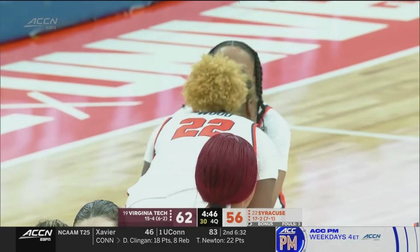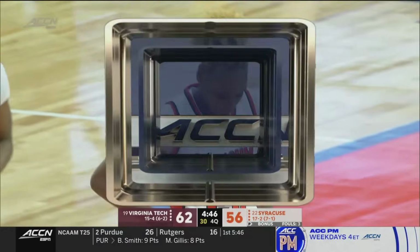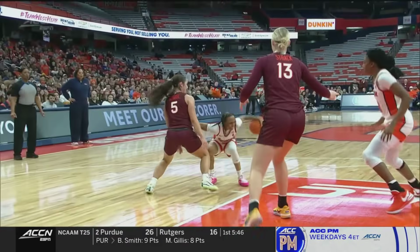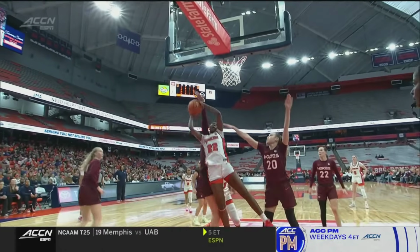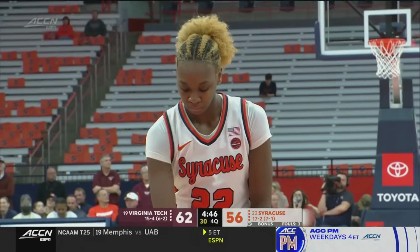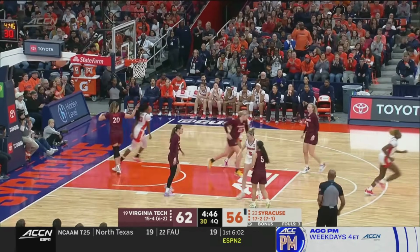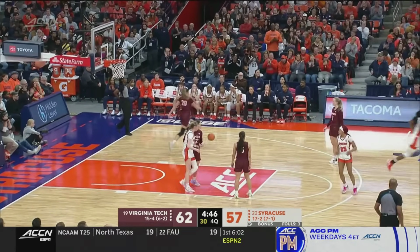So there, she plays the same role that Georgia Amoore has been playing for Virginia Tech. Everybody's got to get on her and she serves as a distraction, if you will. And that back line for Virginia Tech this entire game has been so vulnerable. Coach Jack talked about that in practice yesterday. So kudos to whoever the scout was for Syracuse. They've been picking on that back line the entire game.